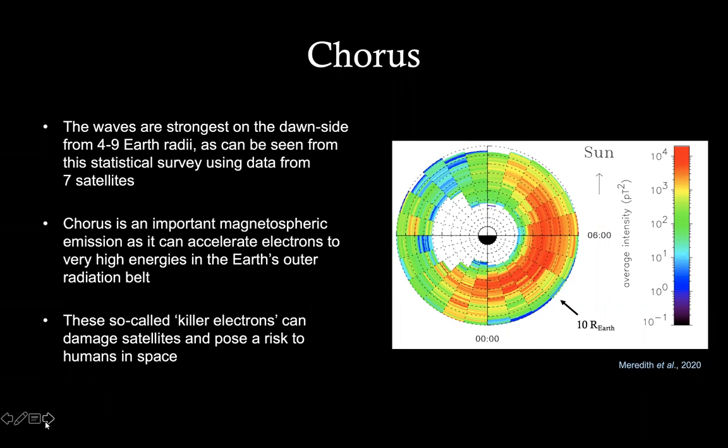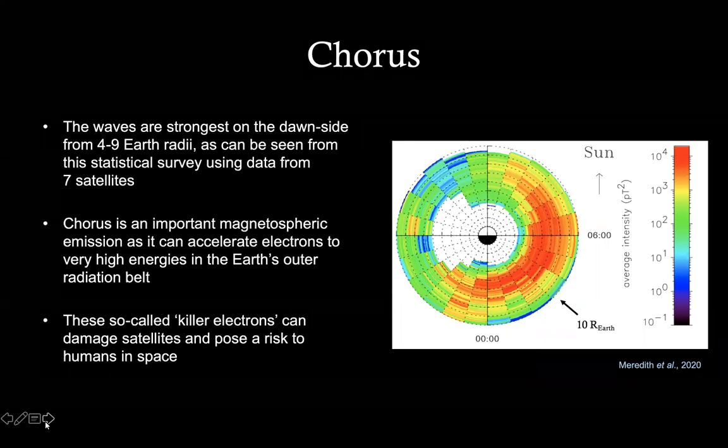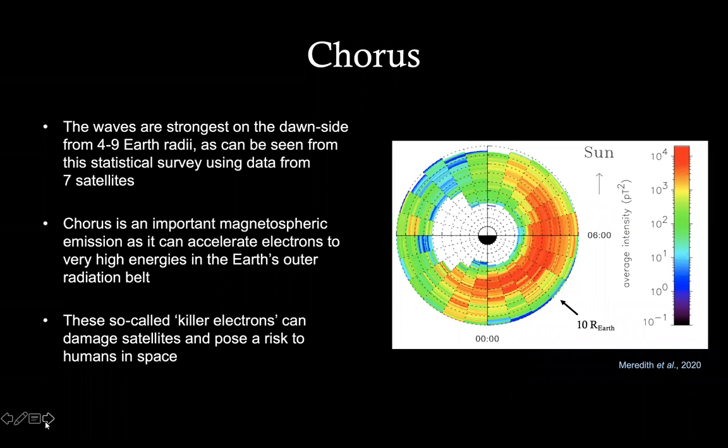Now, chorus is an important emission as it can accelerate electrons to very high energies in the Earth's outer radiation belt. And these so-called killer electrons can damage satellites and pose a risk to humans in space. So we use models of chorus in our space weather models and forecasts.